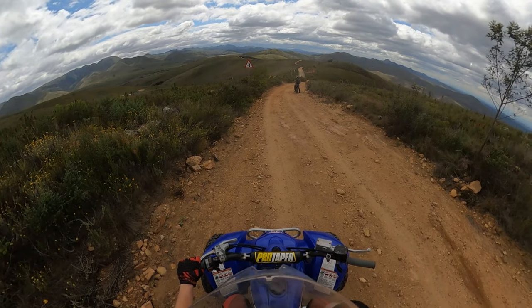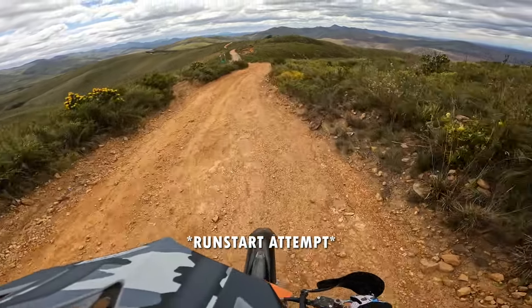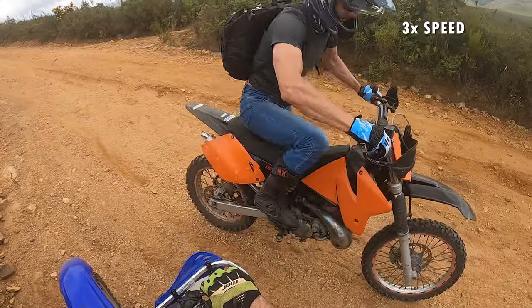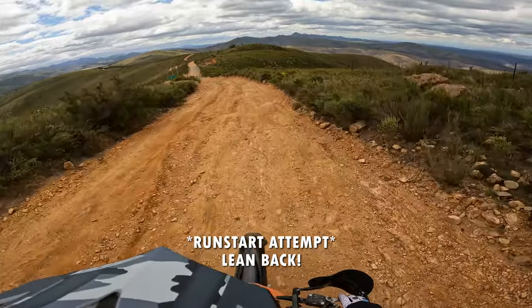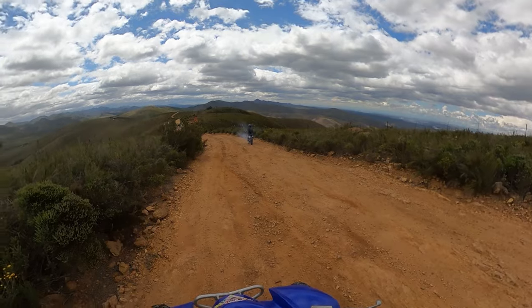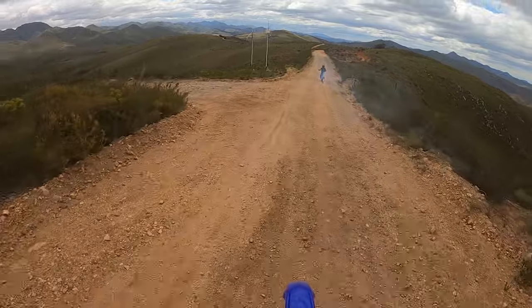Goose keeping a watchful eye. With a bit of weight on that back wheel, he gets the bike purring again and off he goes. And then completely misses the turn off.